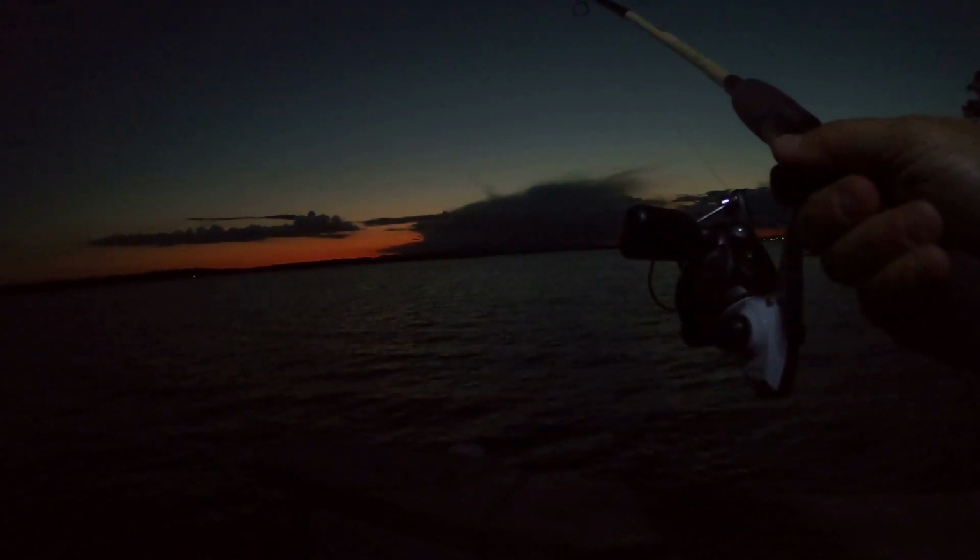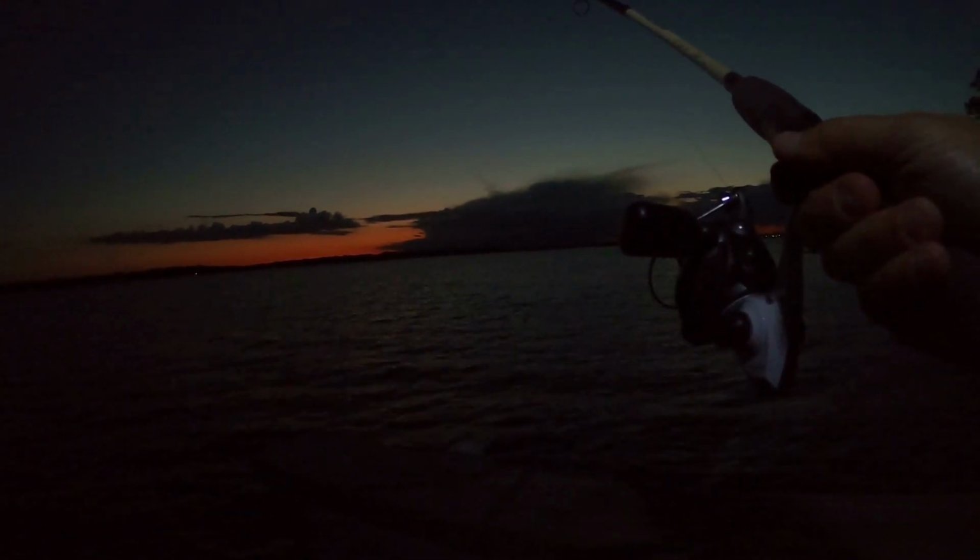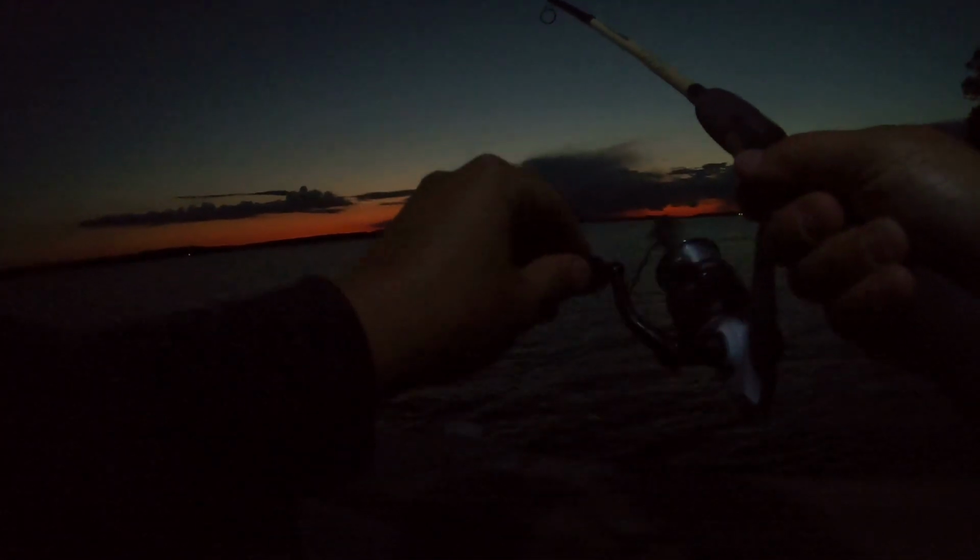Kind of just throw it out, get it tight, and wait for the bite. So I had a little bit of technical difficulty right after this, where my battery died in my GoPro. But I did get a short video on my phone and a good picture of this black drum. Take a look.